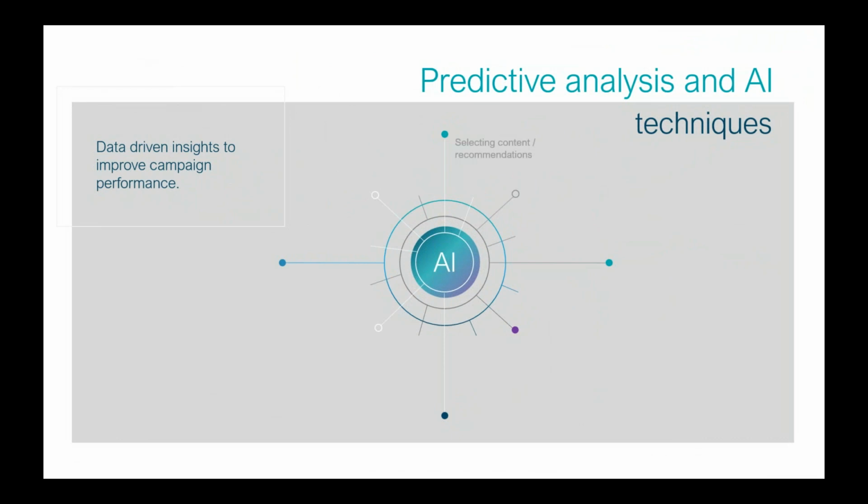So what might you do to use predictive analysis and AI? Well, you might use it for selecting content or making product recommendations, for example. You might use it to optimize when you send a campaign. So when do you choose to interact with a customer? You might use it to help you build segments, so you determine how to split up your target group. You might use it to optimize which channel you send. I mentioned earlier trying to respond on the channel that's most suitable for a customer. Let's use a bit of AI or machine learning to try to optimize that.